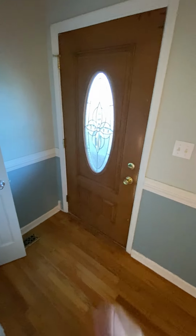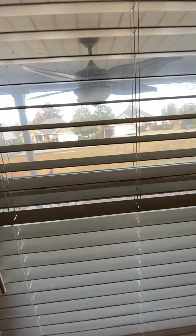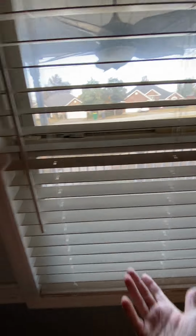Okay, in the front door, got a brown door on the inside, red on the outside, hardwood floors in here. So just looking out the front porch. Older blinds, probably want to replace the blinds. Little closet, as soon as you come in, kind of your coat closet.